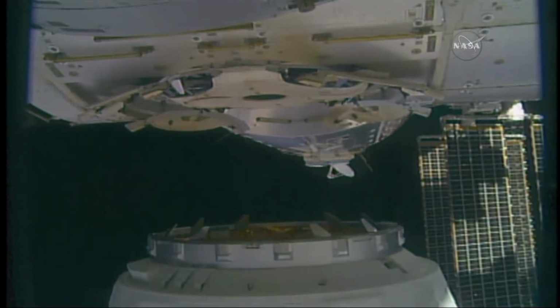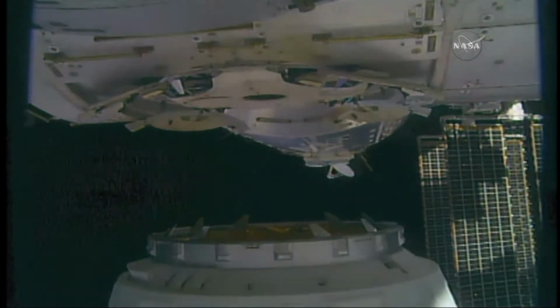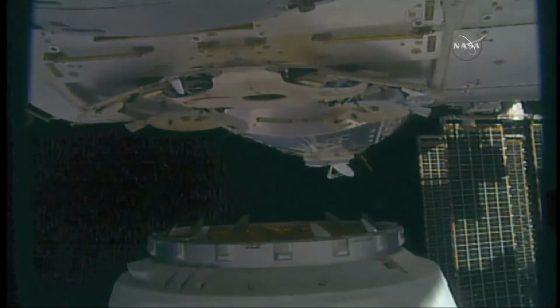The Dragon cargo vehicle remains just a few inches away from the common berthing mechanism of the International Space Station, prepared for berthing. Houston, Station on 2. I think we have about 15 or 20 minutes left on A-Red, if that works for you, unless you want to reprioritize us.